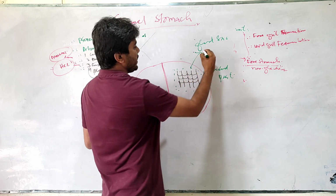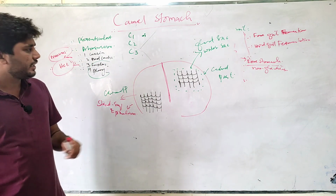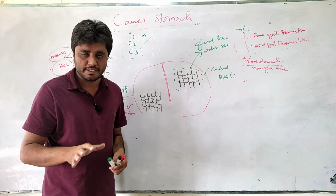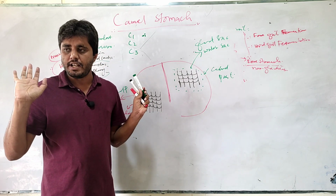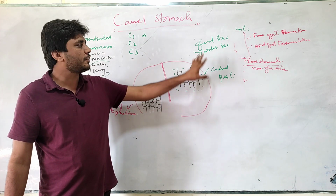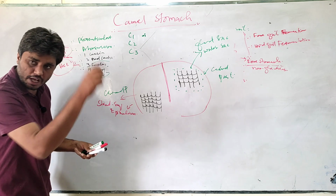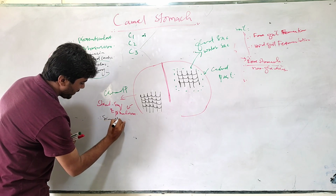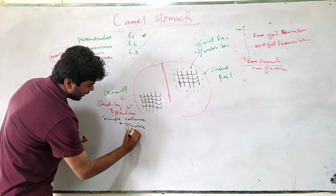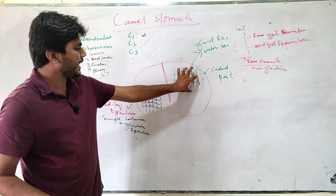I can tell you an interesting story. They are also known as water sacs. There was a myth that people believed this water sac was a store in the stomach, that the animal can store water. That was a myth, not true. When scientists explored this, they found they are not actually water sacs. They are glandular sacs, because this area is mainly lined with simple columnar epithelium, in other words, glandular epithelium.